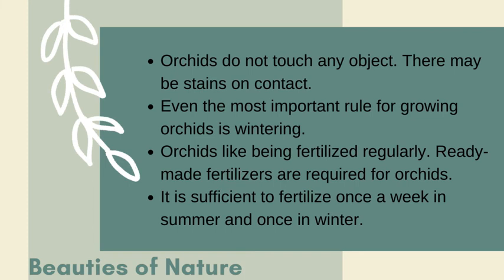Orchids do not touch any object. There may be stains on contact. Even the most important rule for growing orchids is wintering. Orchids like being fertilized regularly. Ready-made fertilizers are required for orchids. It is sufficient to fertilize once a week in summer and once in winter.